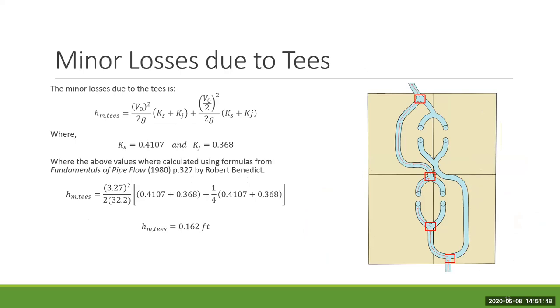Oh, sorry. So my loss is due to T's. Again, this is the bottom of our box, and you see that the flow separates and joins. In order to get the loss coefficients, we referenced a book mentioned in the slide, The Fundamentals of Pipe Flow. It had a formula depending on whether it was joining or separating flow, and using those formulas, we were able to obtain those values for K.